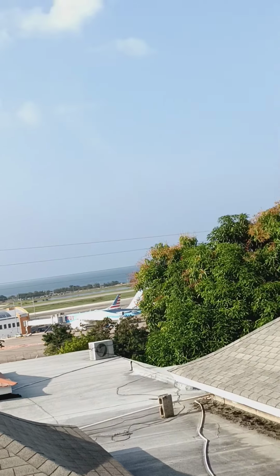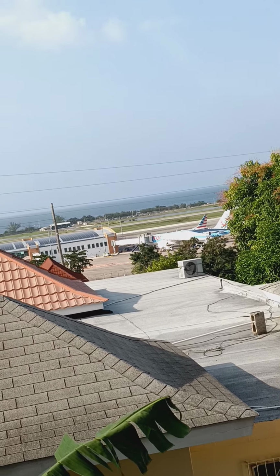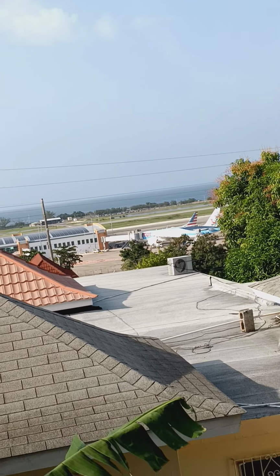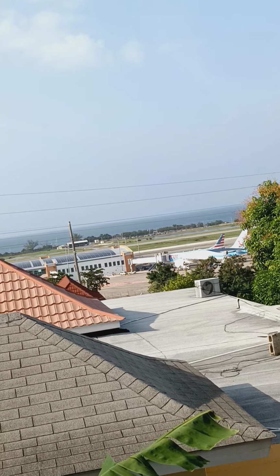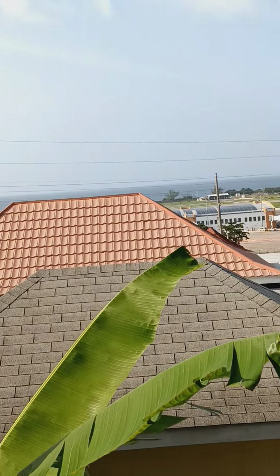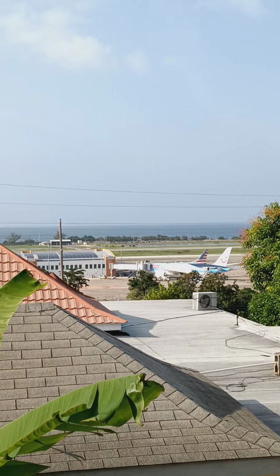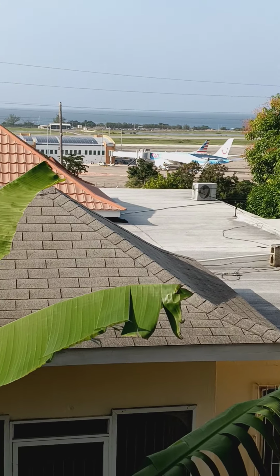I don't know if that's American Airlines. You see the tail? Got American or German or something. They look like American, because they got the blue, red, and white. See? Mm-hmm. And that's a little blue one right there. I don't know. That's a big blue one. I don't know what that is. Which plane, what's the name of that one? It's a dozen of them.